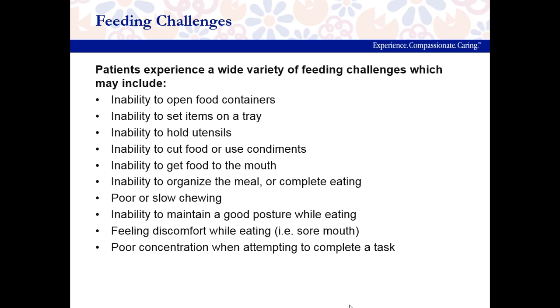We also have patients that have discomfort while they're eating. They have a sore mouth, maybe related to ill-fitting dentures. Maybe they have disease process. Maybe they have open sores within their mouth. Many things happen. Patients that have poor concentration, in other words, they cannot complete a task. They're not able to bring that spoon of food to their mouth. All these represent potential feeding challenges for our patients.